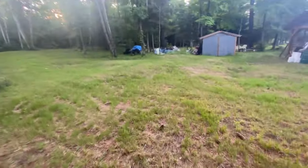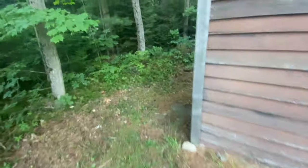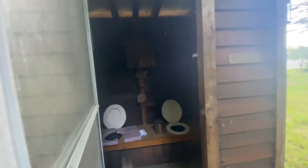So outhouses have been built strategically facing away from the structure. There's one of two. Yes. You don't really want to see inside there, do you? There's one of two.